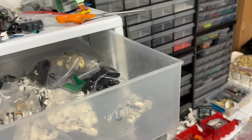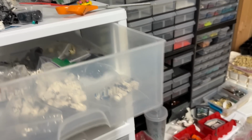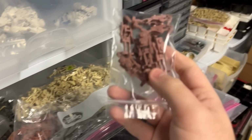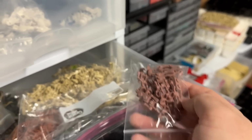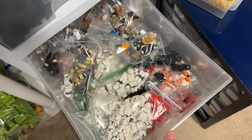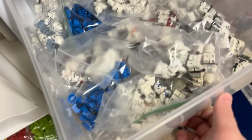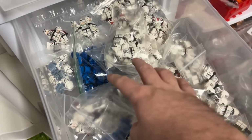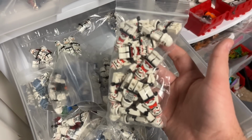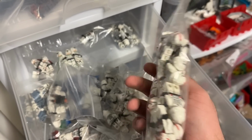Again, you can tell they've kind of been thinned out, put in other places. But we have battle droids. Again, shout out to the best color right here, sand red. We have everyone's favorite sequel trilogy figs. A decent little amount of my clone army in here. Again, not too crazy, but some pretty good ones. Quite a few old shock troopers, which are definitely one of my favorites.